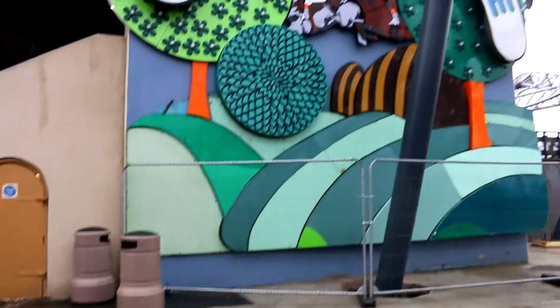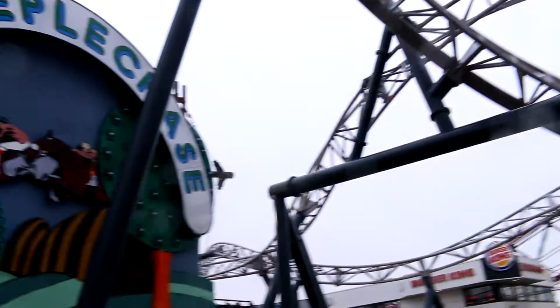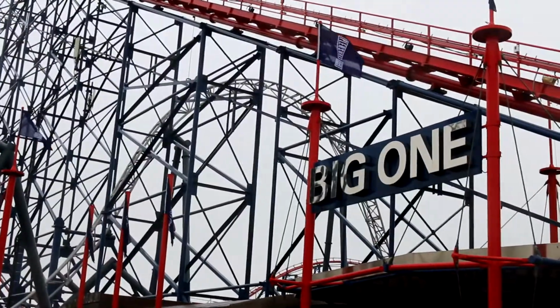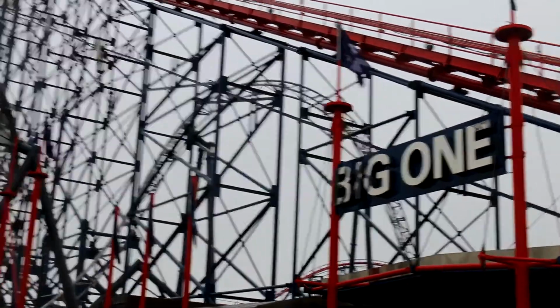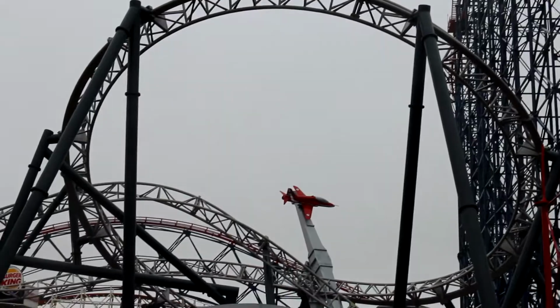There's a close-up of that sign with the support straight across it. But they don't have much choice, really. They don't have a huge amount of room. So the big one, the big daddy of the Pleasure Beach, once the world's largest coaster, and now it's got a new twisty Mac next to it.